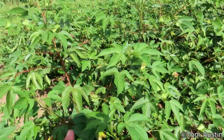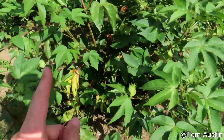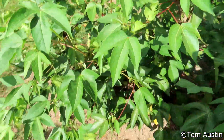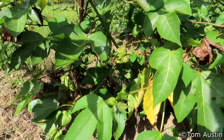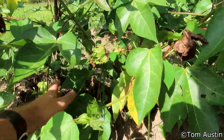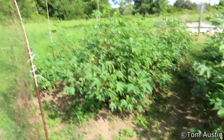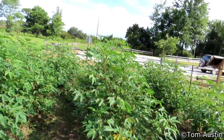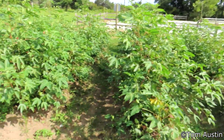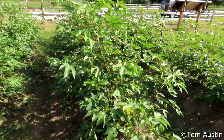I also had 1 more open boll over here on, I think it was 212. I took that one off to keep as a memento. I think it might have been 211. No, it was 212. It was up over here. First open bolls, August 30th. I had them by the end of August. So that's exciting to see. Stuff is fruiting pretty early.